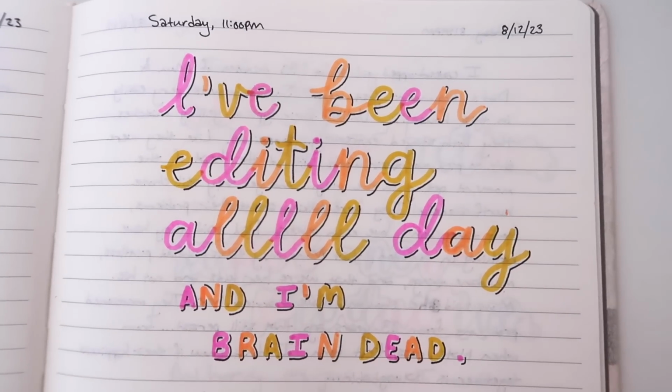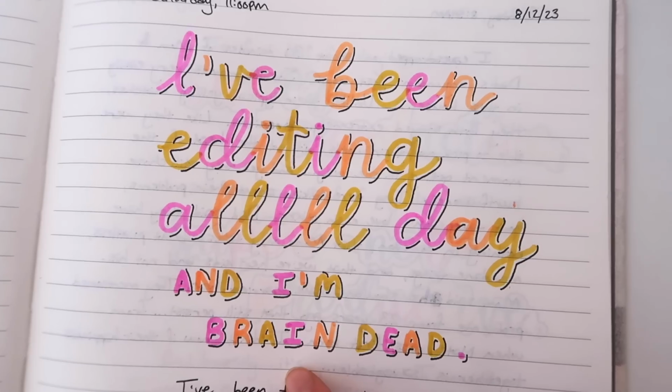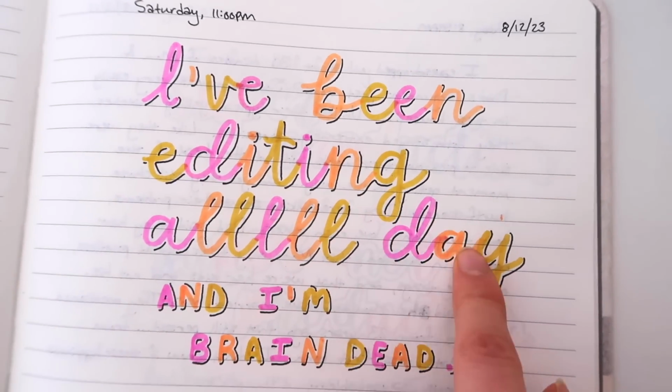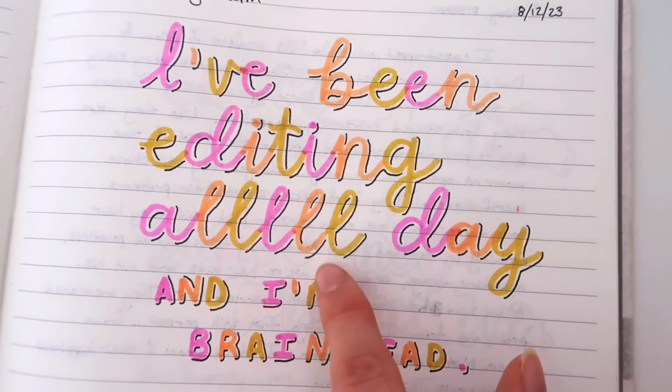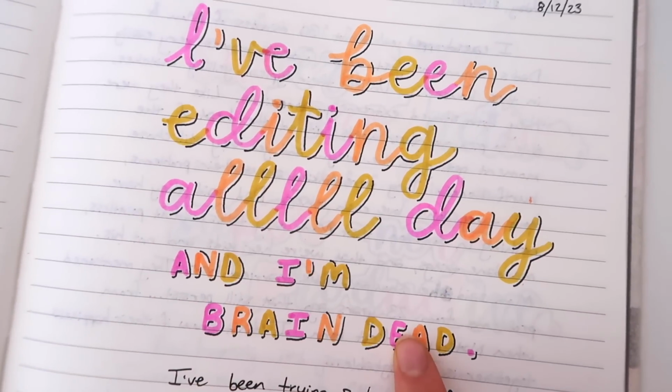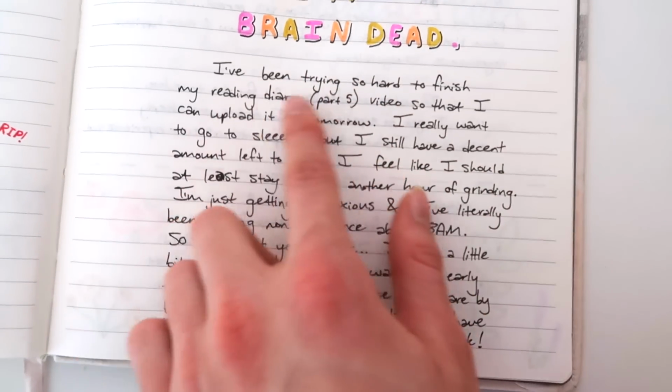August 12th, I said I've been editing all day and I'm brain dead. So I switched up the fonts halfway through. This is a little cursive calligraphy one, and then this is just a normal block letter one, but you can see that I added that little pen shadow that I've used before for all of the letters. These also have very warm colors for these two pages. And then I wrote about what I was editing.